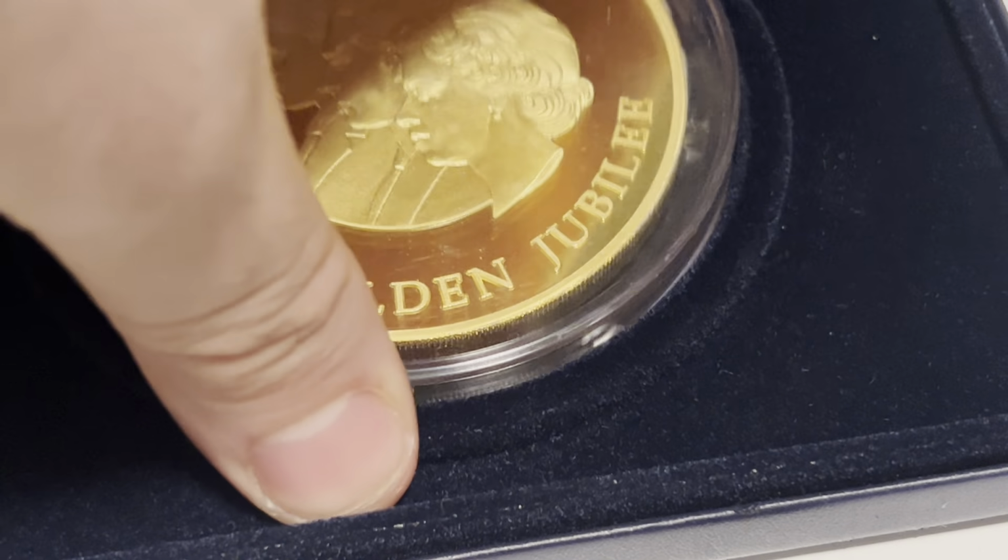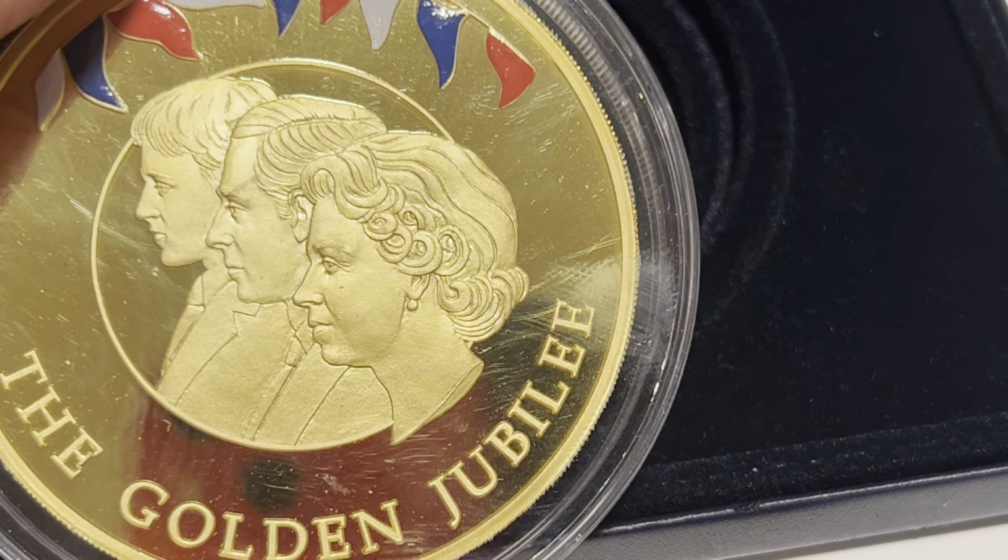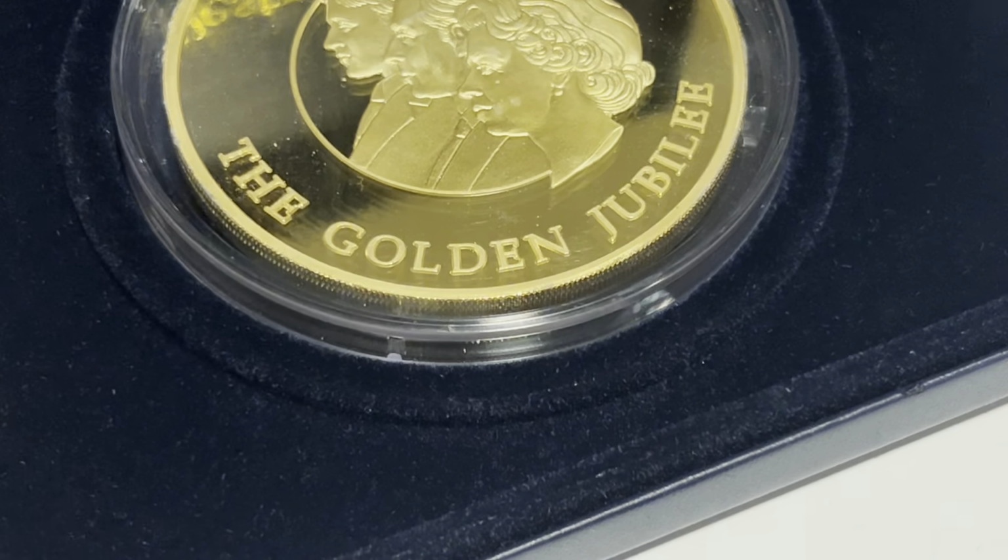Let's show you the coin actually. Is it a great coin? No. Next one. It's not a great coin. One for the stacker who wants cheap silver. That's fine.